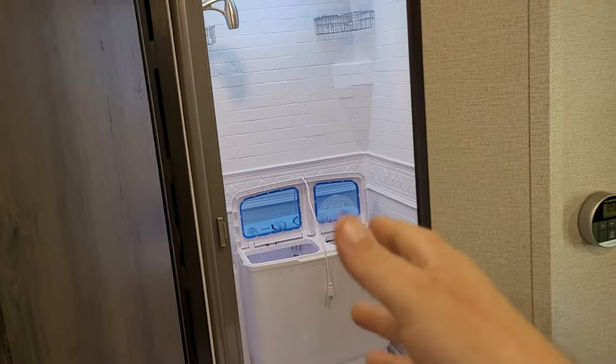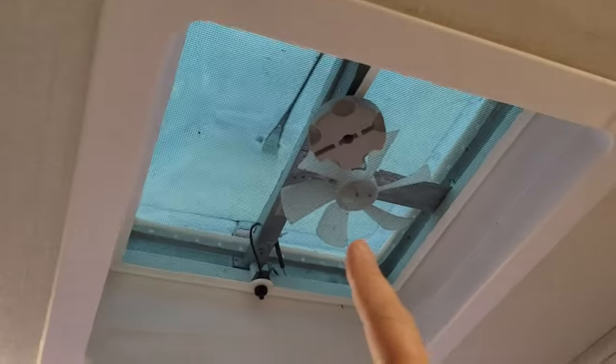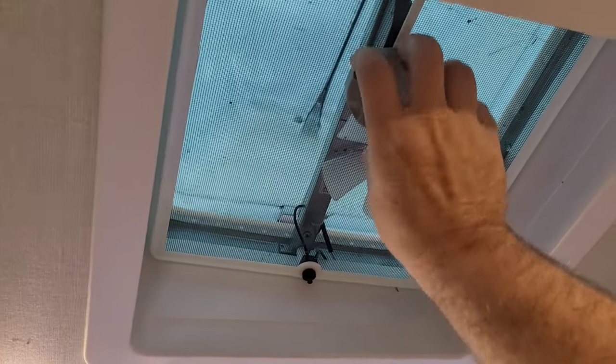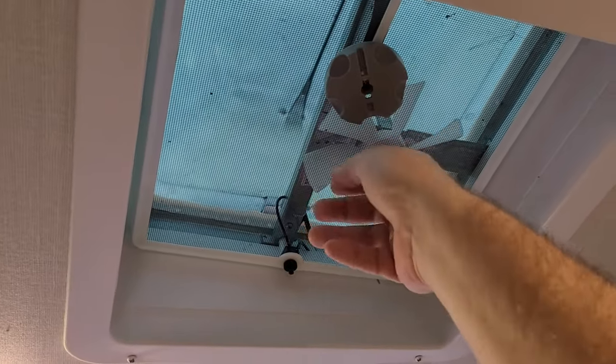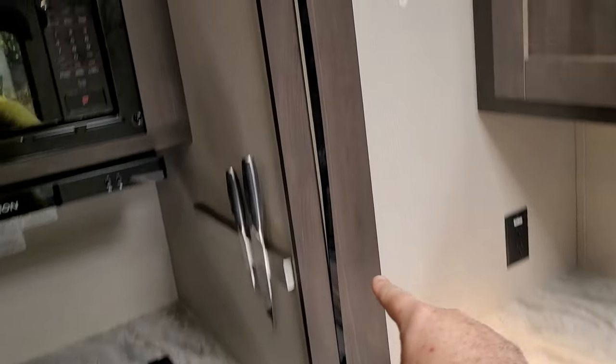All right, so how has this Transcend held up after 1 year and over 5,000 miles? What's broke? The first item that broke is actually here in the bathroom, and it is the vent. As you can see, it no longer opens. I do want to replace that with one of the Max air fans, but once again, it costs money. Next item is the trim here in the slide in the kitchen. You can see that has come off. I can probably fix that myself. I just haven't done it yet.